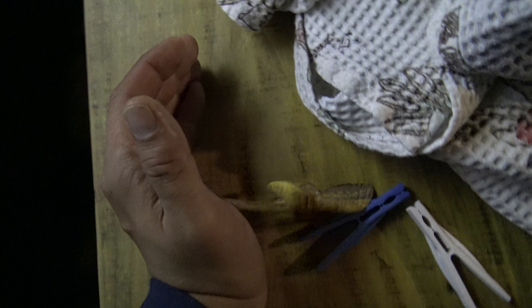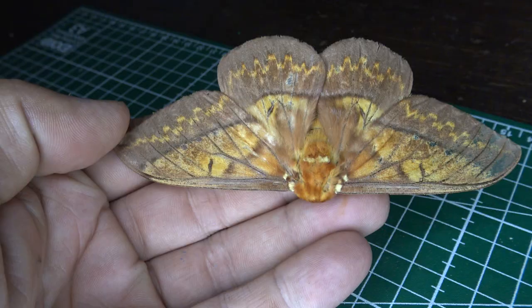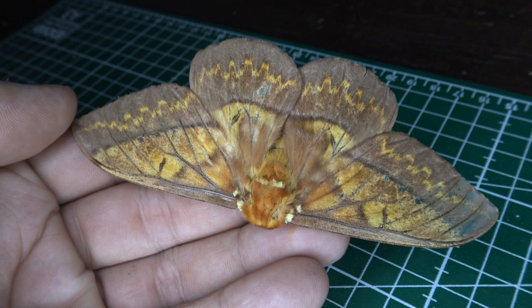I did just find one more giant silk moth here on the floor. Oh, oh no. It's large. It's large. Yes, moths. Well, look who we have here.